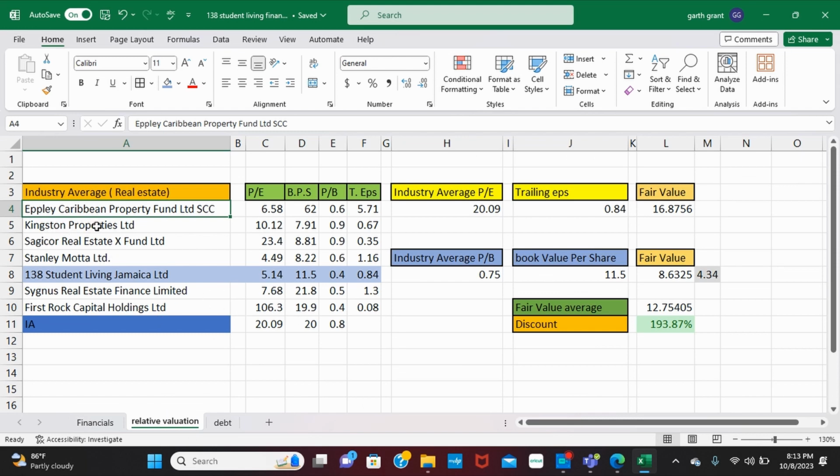Alright, so now to the relative valuation. I already knew that this would be skewed because real estate is highly leveraged and an inflated market. As you can see, the industry average is 20.09, and this is a weighted average. So there's that. The trailing EPS for One Tree Student Living is 0.84, sorry. And then the industry average for the price to book is basically 0.75.